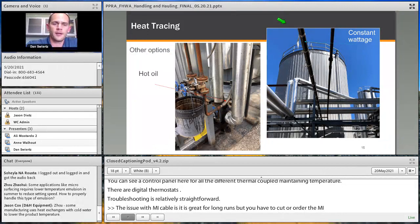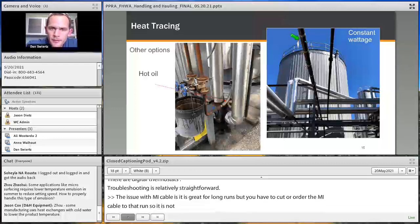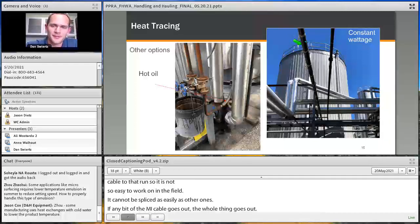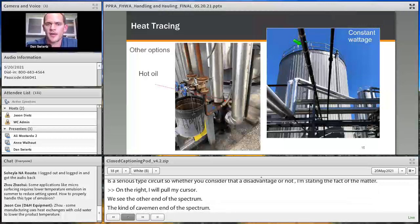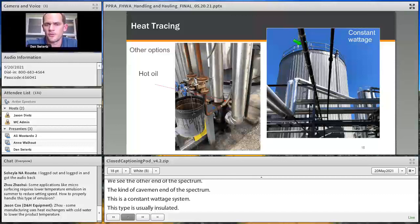On the right-hand side here, I'm going to pull my little cursor. We see the other end of the spectrum, the caveman end of the spectrum. This is just a constant wattage system. This pipe is usually insulated. I was able to snap this picture before they got the insulation back on, but what you're literally looking at is the actual heat trace taped to the pipe, and this type of insulation would be put back around the pipe.